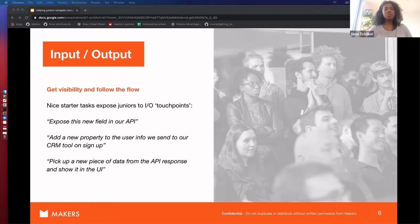So one sort of process, I guess, that I like to follow is focusing on inputs and outputs. So as engineers, I think we're used to thinking about inputs and outputs when approaching new problems. And I think it can be useful for discovering code bases as well.